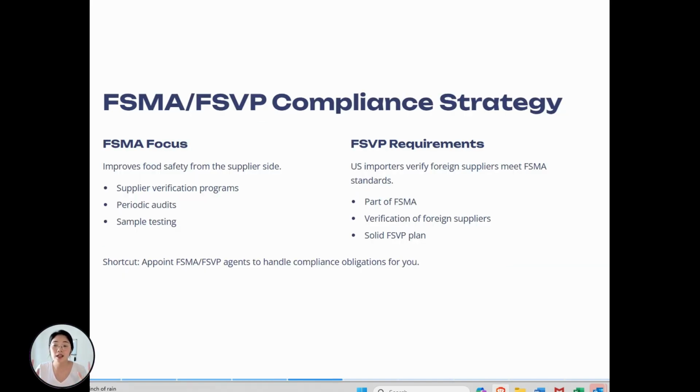Now let's talk big picture. What is FSMA or FSVP, the US importer version of it? FSMA focuses on improving food safety from the supplier side, and FSVP is part of FSMA and requires US importers to verify that their foreign suppliers, that's you, are meeting FSMA standards.